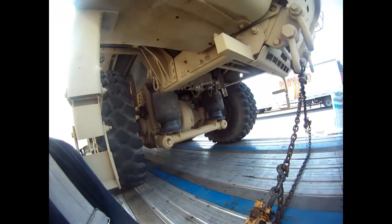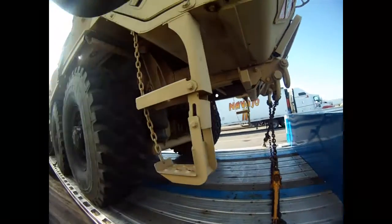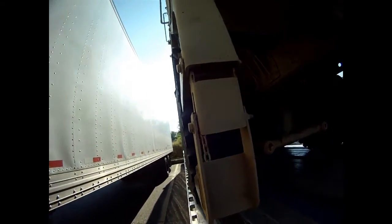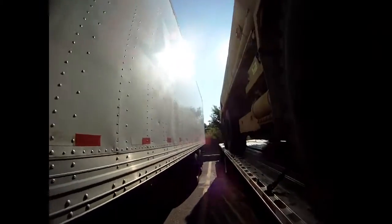Yeah, these guys all made it really good. So, this trailer came with extra reflective tape, and it's all right. I can deal with it just fine. I've gotten used to the side rail by now. I don't care for it, but that's okay.